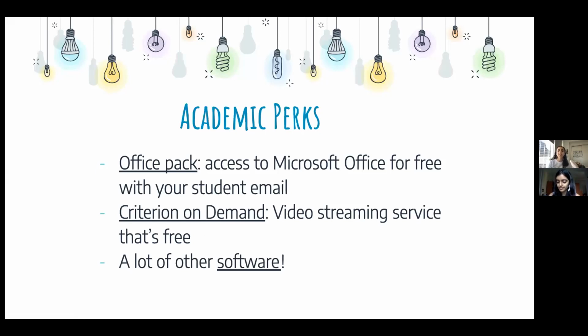There's also Criterion on Demand, which is a video streaming service that is free for all university students. So definitely check that out. And there are a lot of other software that you will have access to. So you could just click on the software hyperlink and read more about all the software that is available for you to use as a university student for free.